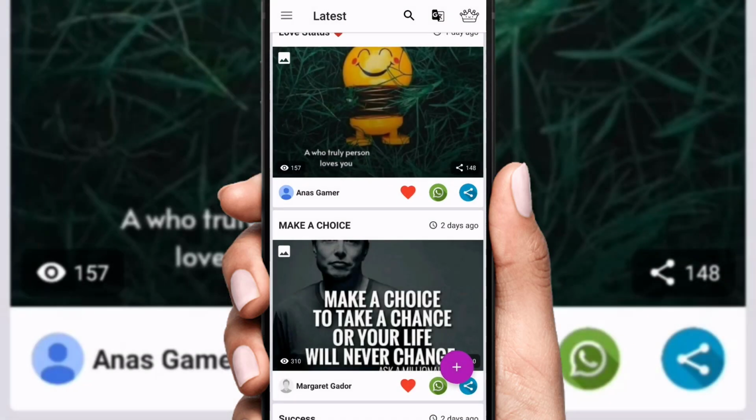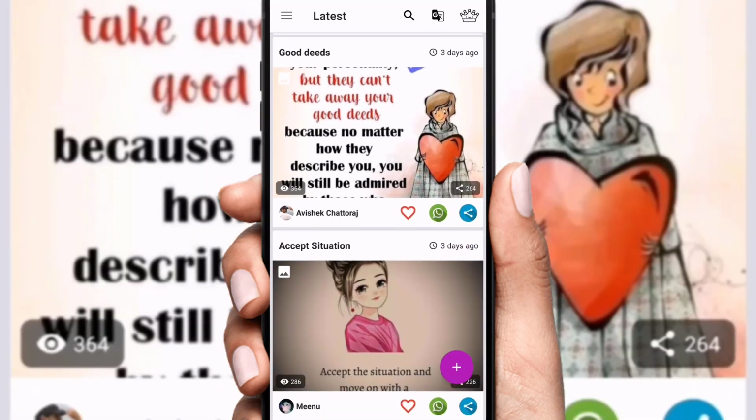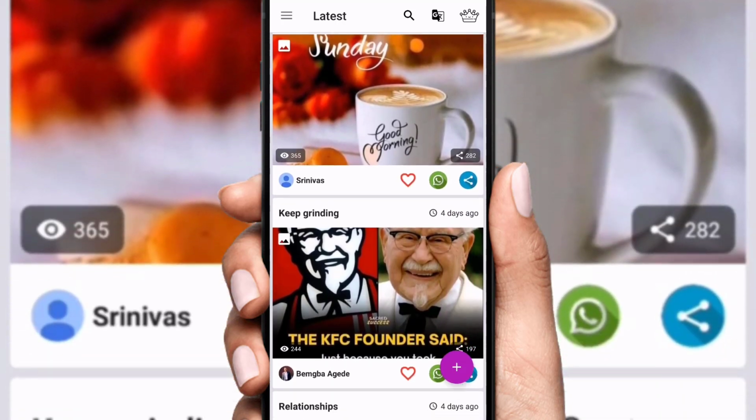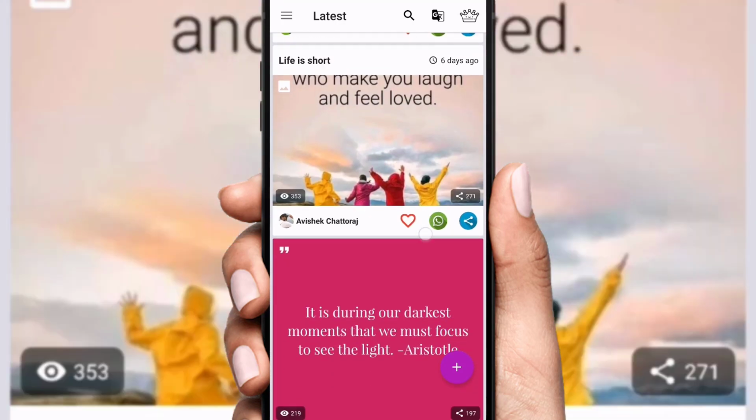So I think it's a very cool application because you only look at a picture and earn for it. It's amazing. I have never seen an application which gives you an opportunity to earn money online like this.